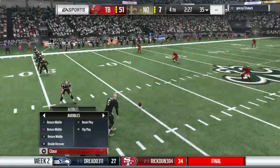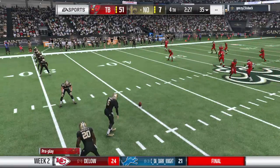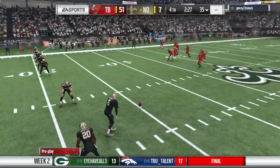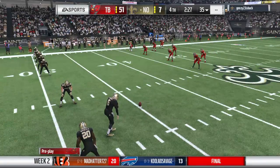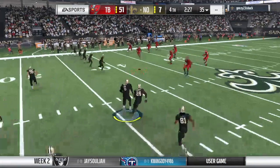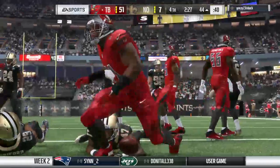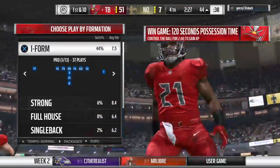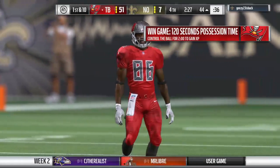So still lots of work left to do, but here comes the onside kick. And the Buccaneers able to recover. Their hands team does its job. Now they're down big here in the fourth. They had to try the onside kick. Can't fault them for the effort at least. No, you can't at all.